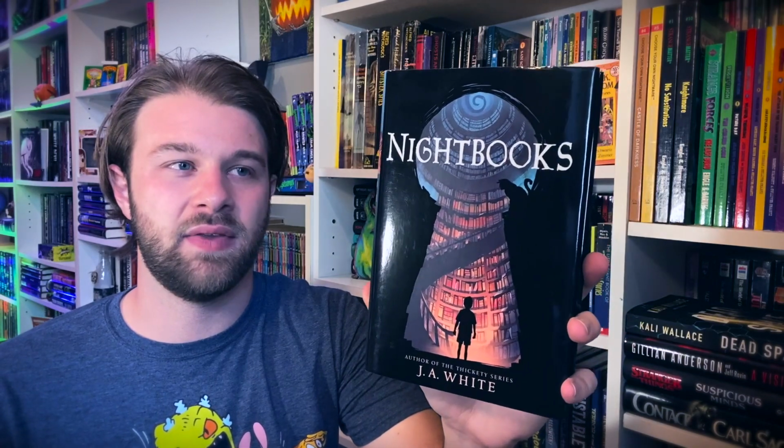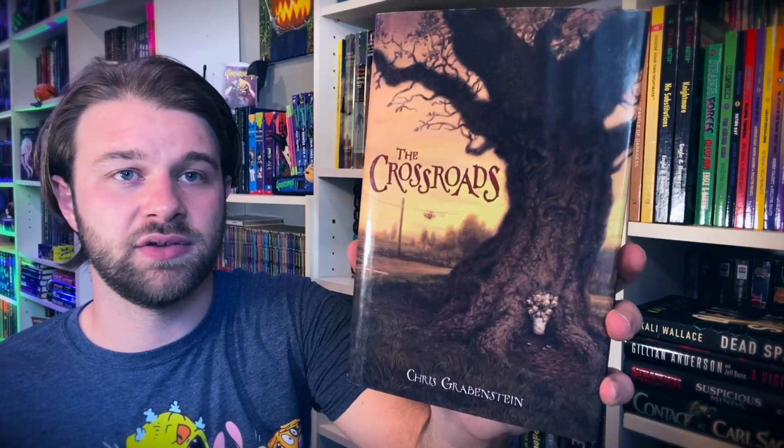Next up is a book that I picked up fairly recently. This one's called Night Books by J.A. White. This is about to be turned into a movie. As soon as I heard about the movie, I decided to buy the book, so I'd like to read this soon. By Chris Grabenstein, we have The Crossroads.